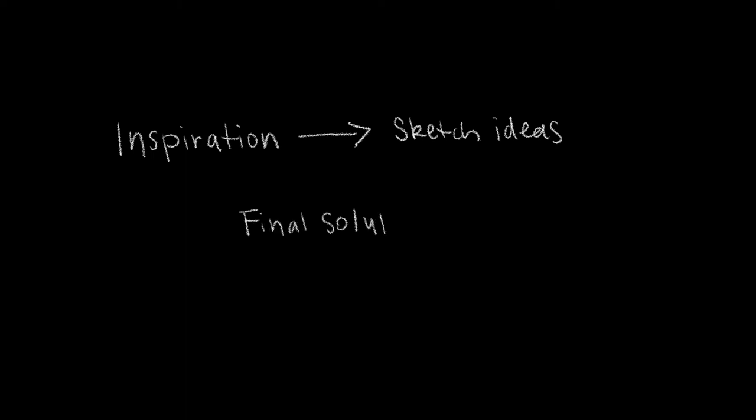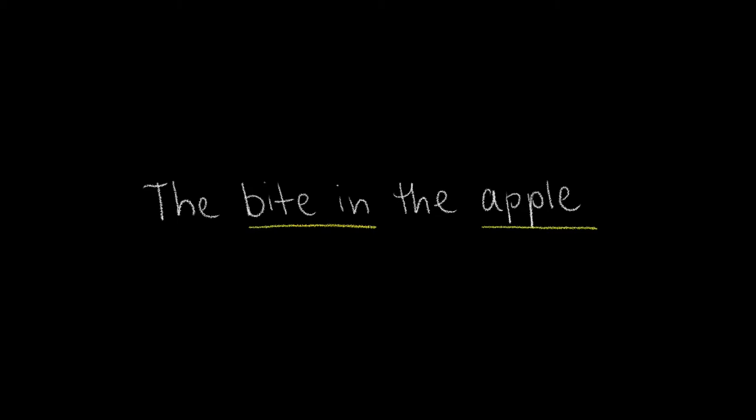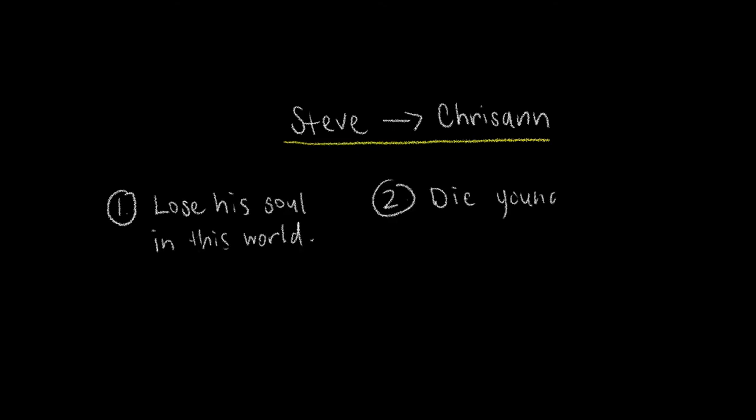Normally, I might search online for inspiration and sketch out ideas for a possible solution for this book cover, but the idea for the concept of this book cover came to me quickly. I feel like the name of the book is very symbolic, The Bite in the Apple. In the book, Chrisann mentioned that there were two things that Steve told her. One, that he would lose his soul in this world, and two, that he would die young.